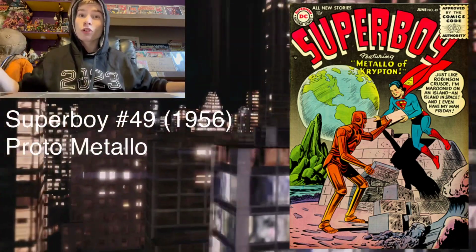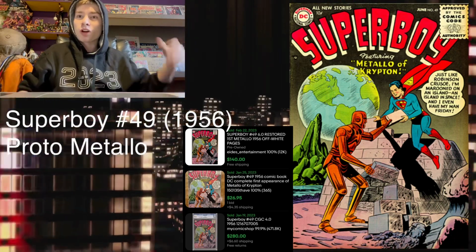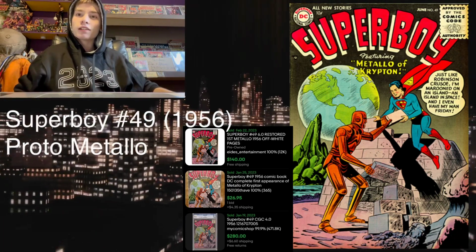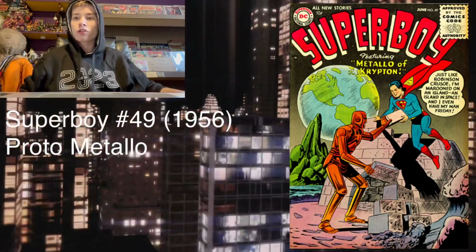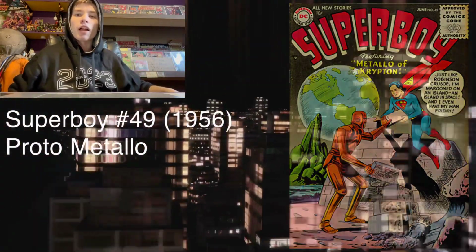A 6.0 or less will cost you really less than $300, and raw copies range from $140 down to $30, depending on grade. It's definitely a relatively cheap book for its age, and it's one that, maybe when you're going through the bins over at the flea markets or your local comic shop, you keep in the back of your mind. It's just something neat to keep an eye out for.